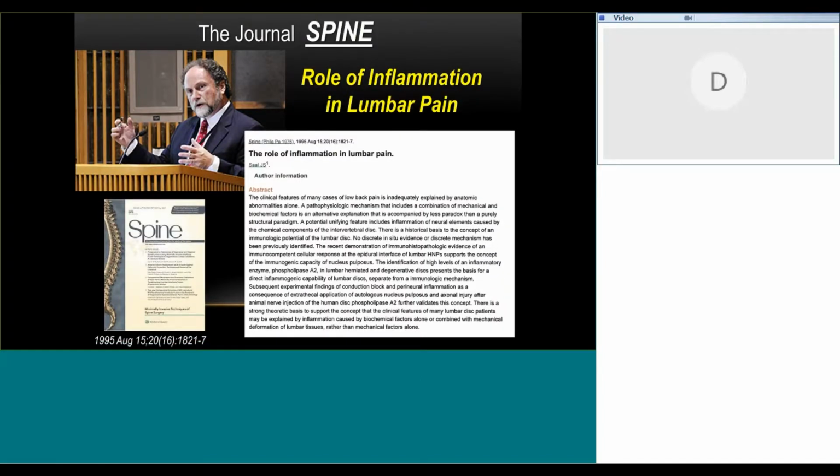Now, a lot of companies and organizations jumped on this research. The pharmaceutical industry, for instance, went crazy on this. They started manufacturing brand new anti-inflammatory NSAIDs to block these hormones. They came out with the COX-2 inhibitors. If you Google this, you'll find out that there were no COX-2 inhibitors prior to '82. The research helped trigger that. They felt that if they blocked these hormones, they could stop the pain.